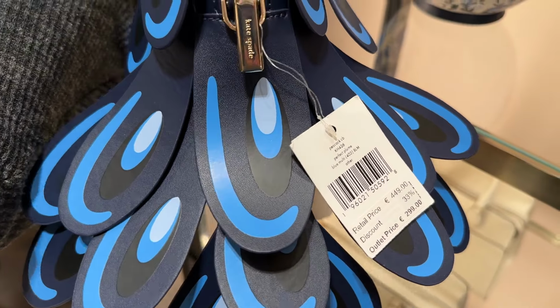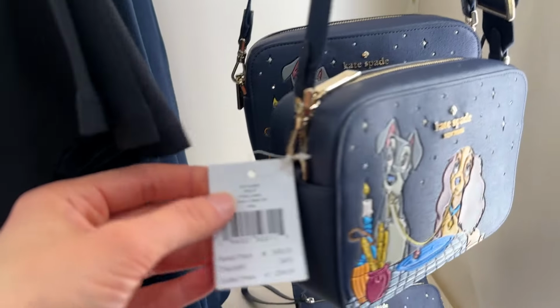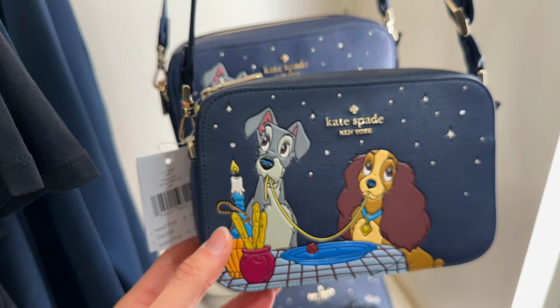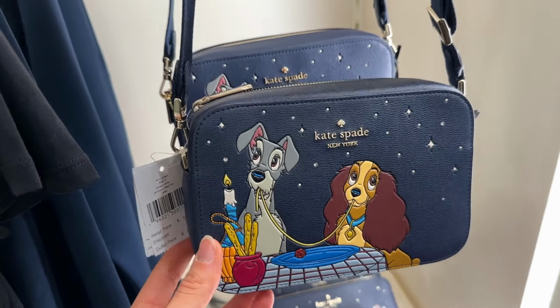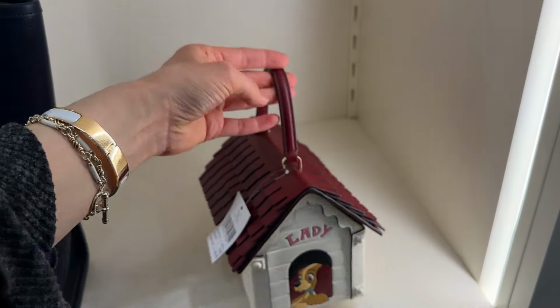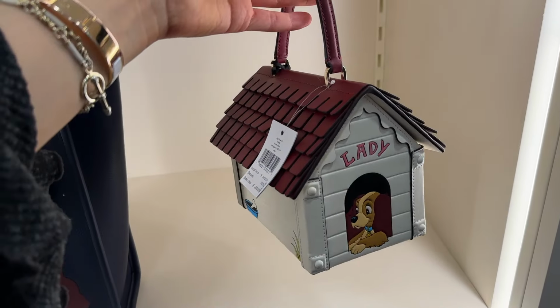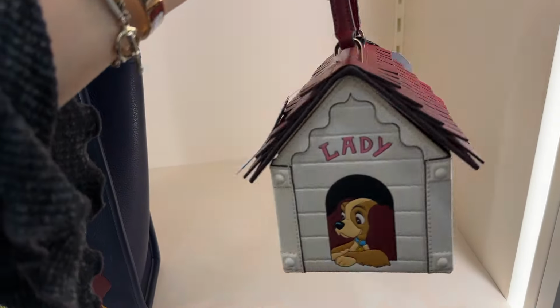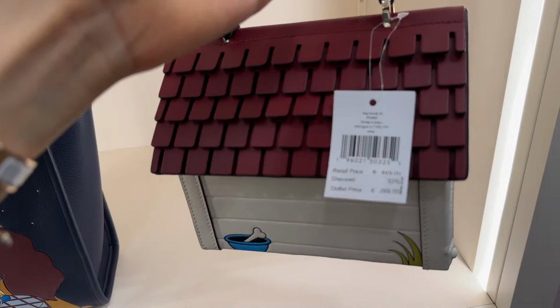It was adorable. Also, talk about adorable, I think Kate Spade somewhat regularly does collaborations with Disney, and this is the Lady and the Tramp collaboration. Not something I would wear, but I know there are definitely tons of Disney adults out there, or people that grew up with Disney and would be open to wearing somewhat more whimsical and out there pieces.